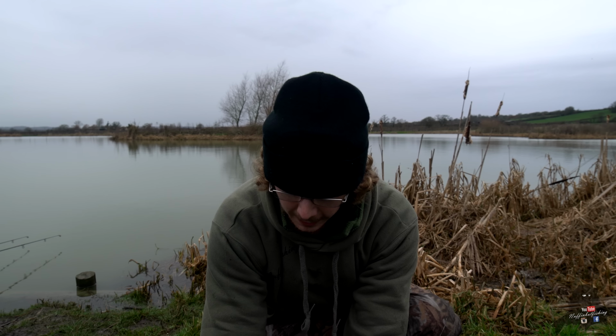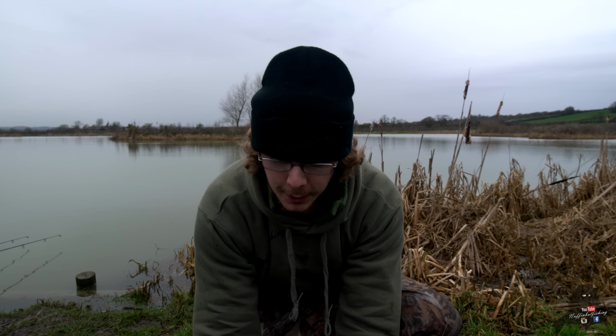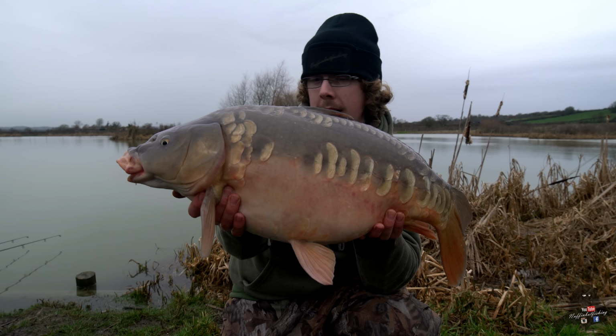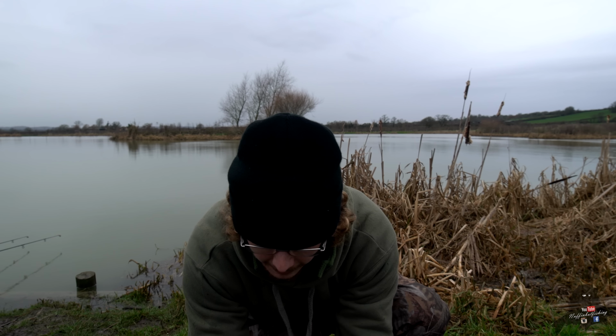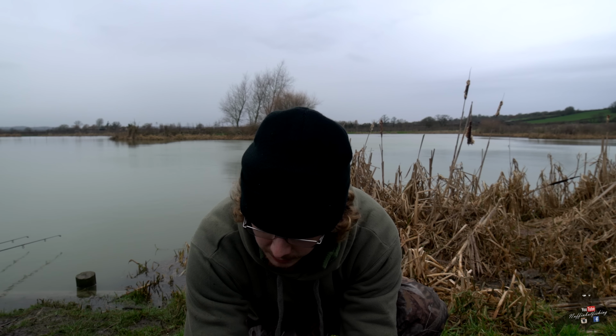Well, as you can tell from the length of the run, I was just popping some stuff in the car, which is just behind the swim, and sod's law, that's when the rod goes off. And here we are, biggest of the day, another beautiful mirror, probably around the 13-14 pound mark. Just as wriggly as they've all been, where I've been resting them in the net while I got the rod back out. But a lovely, perfect condition fish once again.